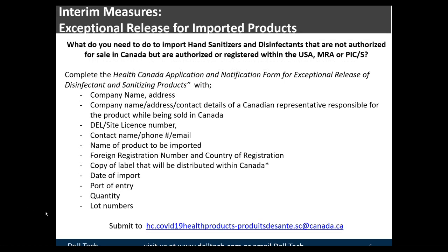So what you need to do for importing under these exceptional release forms, there is a form that has to be completed and sent to Health Canada, and that will include your company name and address, the company name and contact details of a Canadian representative responsible for distribution of the product, the drug establishment or site license number of the importing facility along with their contact information, the name of the product or the foreign registration number of the product in the country of origin, and the copy of the label that will be distributed in Canada. I'll talk about that label in a second. Port of entry, the date of entry, how many units, and lot numbers.